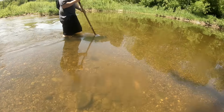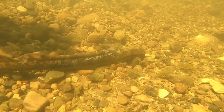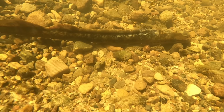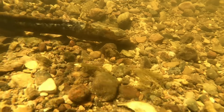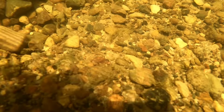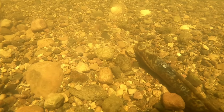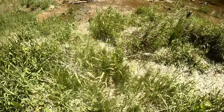James said he has a really weird creature. Where's that? Is that an eel? What the heck? It's so weird. I don't know what that thing is. I think it's an eel. Look how lush it is here. The grass is so beautiful.